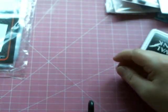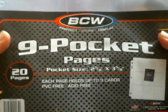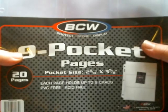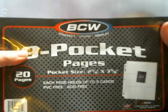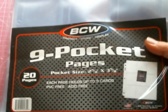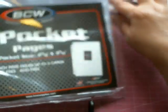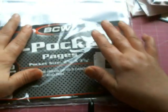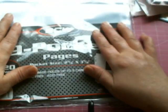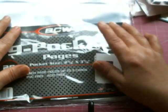So that's that. Then I finally got, yes I did, I picked up some pocket pages. Now, I know that they were selling them in Walmart. It was like 100 or something like that. I'm not sure. But I couldn't wait to get to Walmart. And what happened was I was chit-chatting on the phone with a dear sweet friend of mine, a scrappy Latina, who's Jackie. And Jackie happened to tell me about the pocket pages.